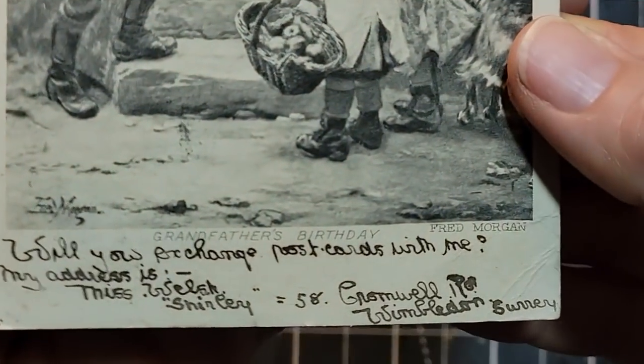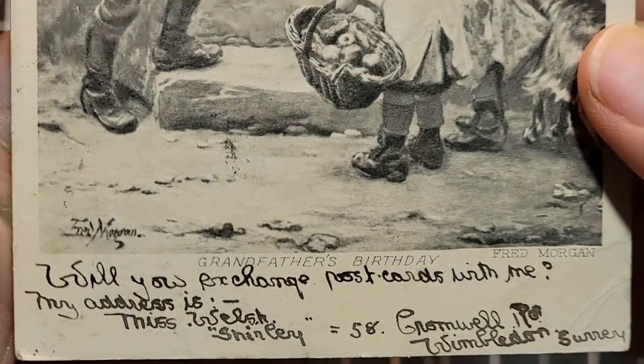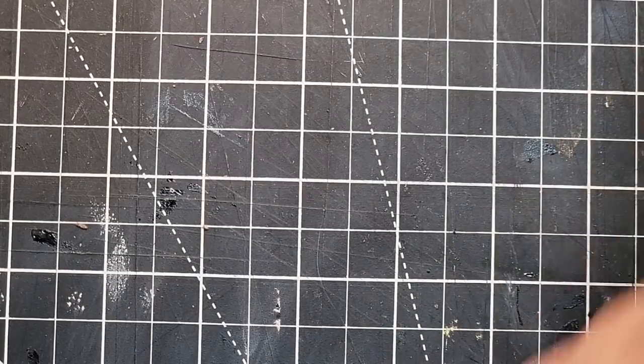So if you don't know what to do today, send somebody a postcard and ask them if they'd like to exchange postcards. There you go. Could be a lot of fun. All right, what else do we have?